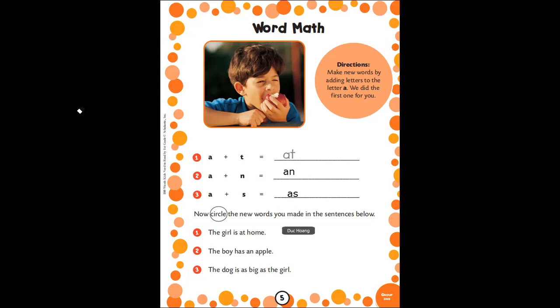Okay, continue. Please read. 1, 2, 3. Can you read? At and us. Good job. Very good. Now, can you read this? The instruction? The girl is at home. The boy has an apple. Good job. The dog is at meet at the girl.